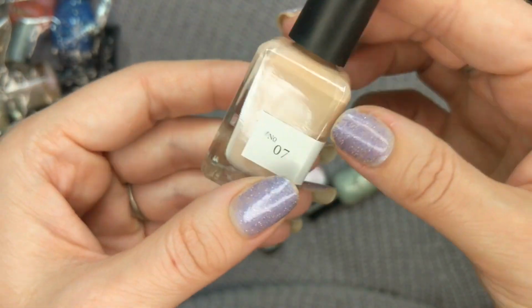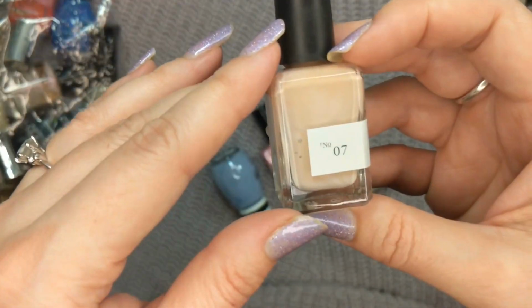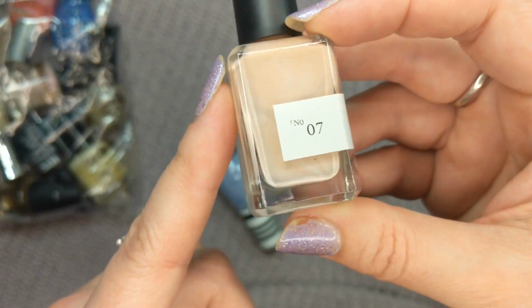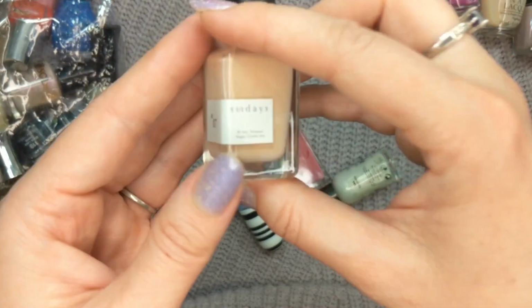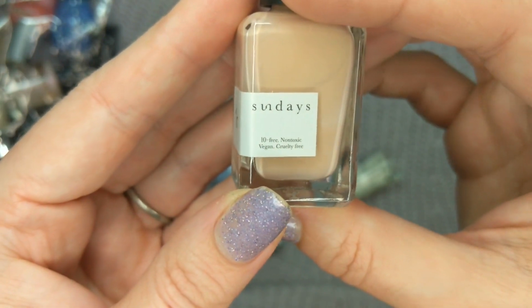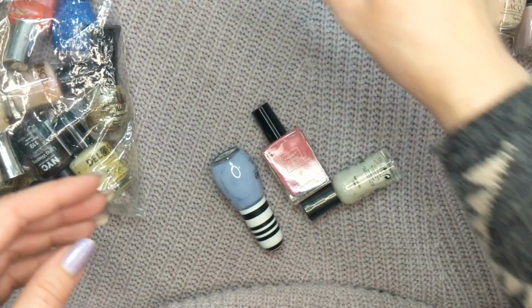But I thought it was definitely worth the price of admission for that $4.99 for the bag, because these run about $18 online. So that was number 7 by Sundays, and they are a 10-free, non-toxic, vegan, and cruelty-free brand.